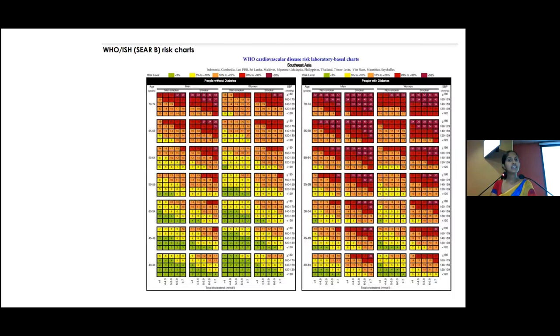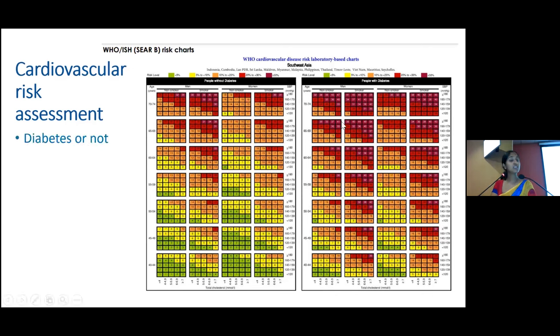Then after we do a screening lipid profile and find the LDL and HDL level, what is the next step? We have to find out the 10-year cardiovascular risk. Some people have already done the hard work and we have calibrated risk charts for Sri Lankans, the WHO charts. How do you use it? You have to find out whether they are diabetic or not. Then choose the men's chart or the women's chart.